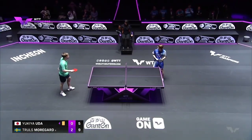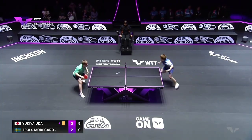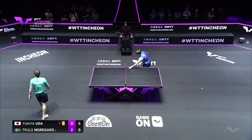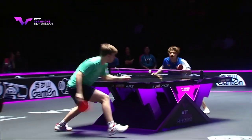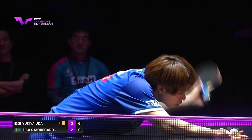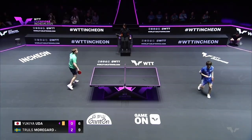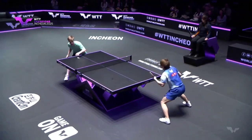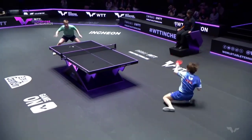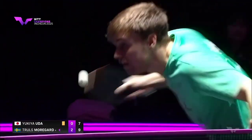Let, 5-9. Ooh, 6-9. You want to see it come down just to applaud the bravery to take such a crazy shot. Underside spin. Simone Gauzy does this shot incredibly well. If it comes down on the table, it's tough to keep out of the net. 9-7. Pressure continuing, and Uda right here within 2 points. It's a must-win for Yukiya Uda. It's funny, I just saw a viral clip of him playing Quadri Aruna the other day from years ago where he did a 360 backhand.